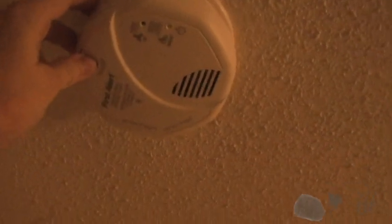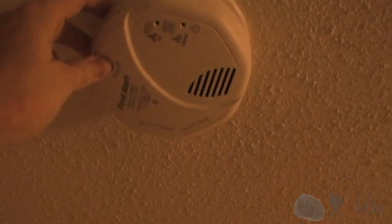That one works. Test the new one that nobody actually bothered to test when they installed it, which is kind of a no-no. You're supposed to do that. So if you were wondering what the new one is, well, there you go. It's a little high. I can't actually reach it because I'm short, but that's alright. That's loud.